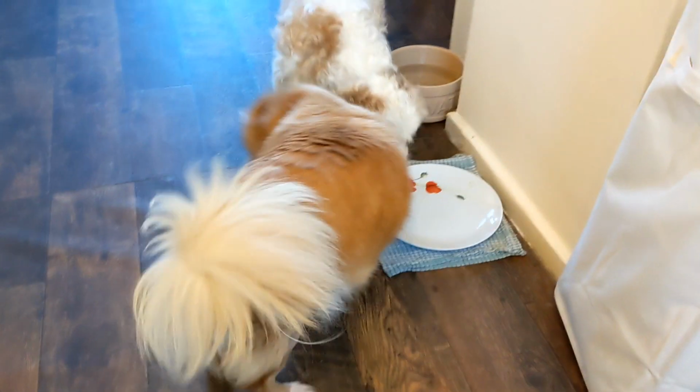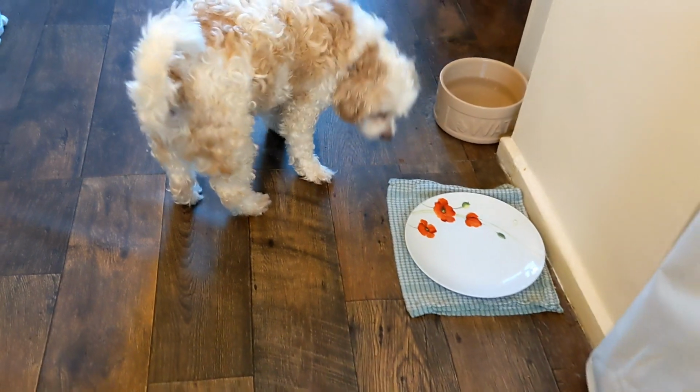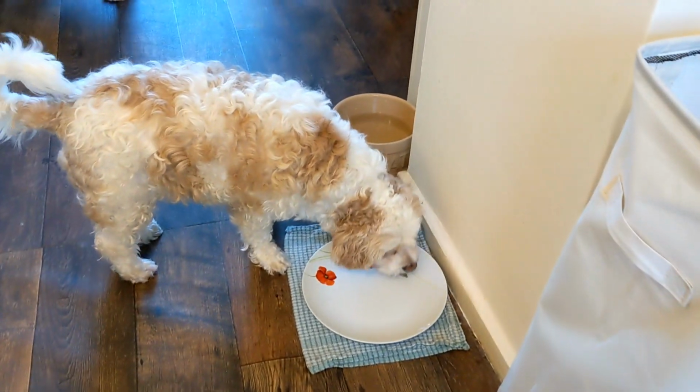So Harry has finished here. He knows that Humps has finished, so he's allowed to look at his bowl, but he's not allowed to look at Albert's. So he's gone there to look at Albert's bowl, and he's not allowed to do that. That's actually very naughty of him, because he knows he's not allowed to do that. So you just have to watch it for days when your dog wants to push it.